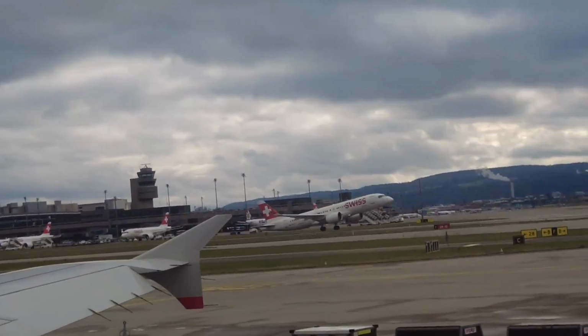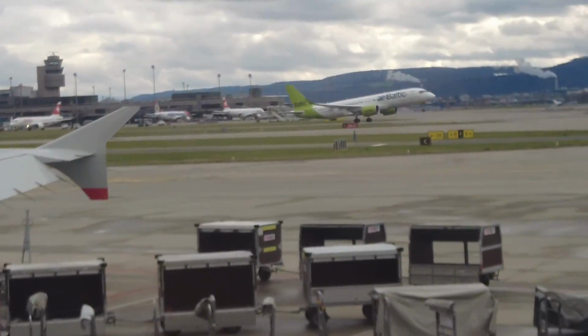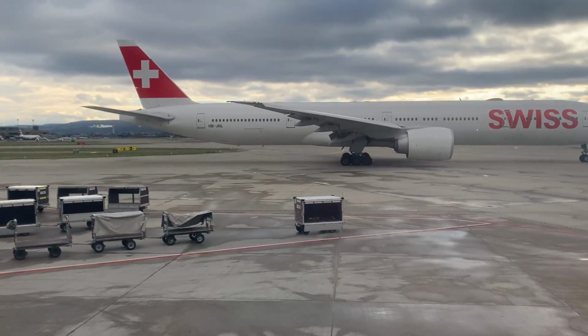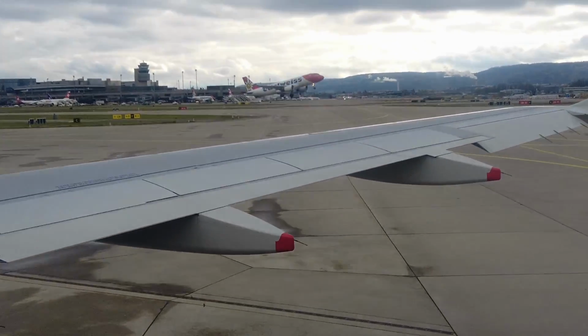Not quite sure if British Airways or Zürich Airport is to blame for that. The pilot keeps us passengers up to date and lets us know that the delay is due to traffic congestion in Zürich. But finally, with a delay of about 30 minutes, we made our way to runway 28.